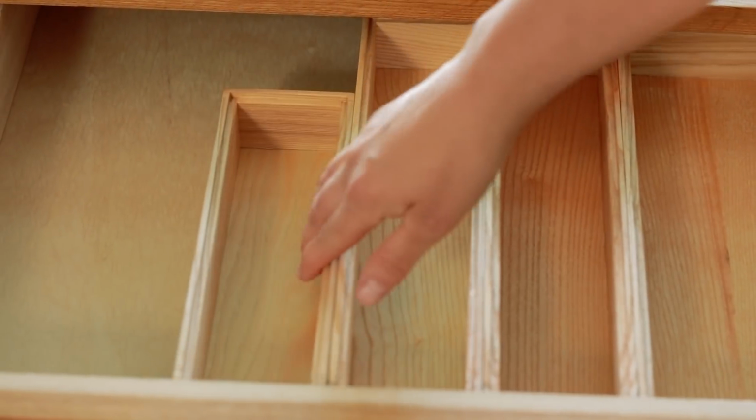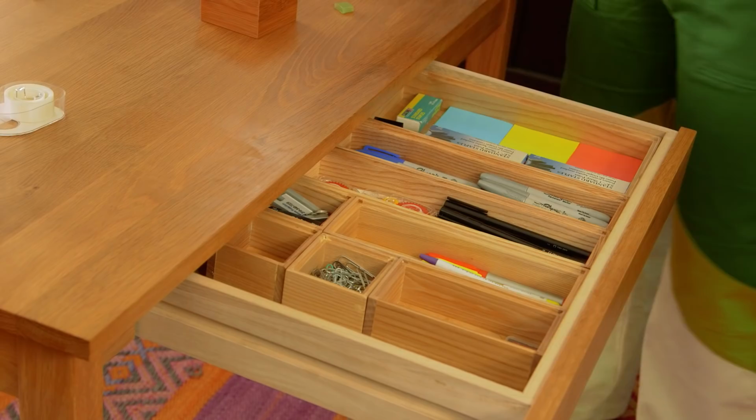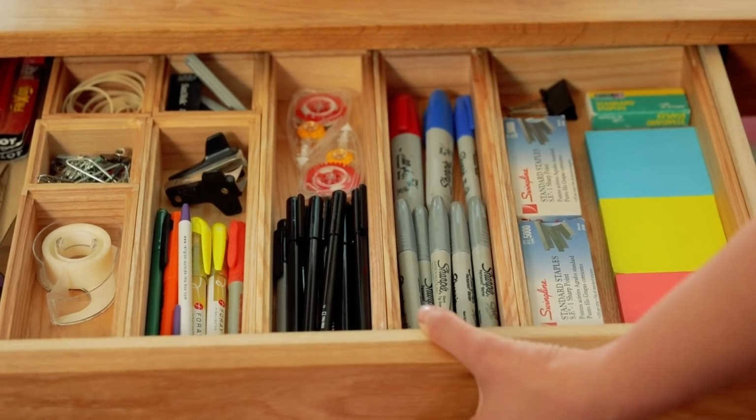I like drawer dividers because they create a little home for every single office supply. Once your dividers are in, put everything back, keeping items in categories.